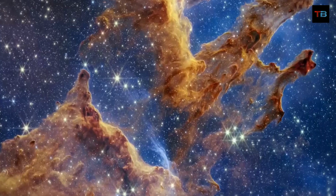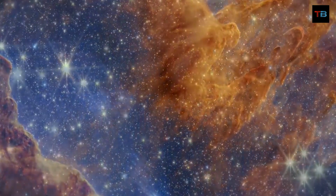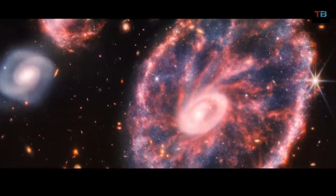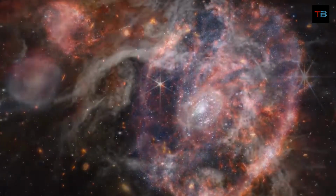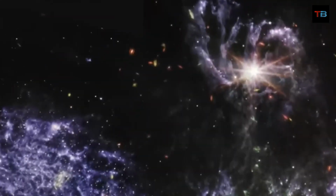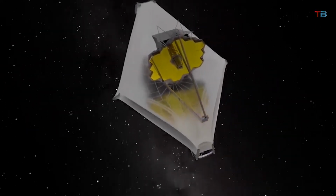But the most anticipated discovery came in September 2022 when NASA revealed Webb's first deep field. This composite image stitched together exposures from over 12 hours. Peering through time and space, the image showcased thousands of galaxies as they appeared more than 13 billion years ago, just after the Big Bang. Webb's early feats are only the beginning for NASA's revolutionary eye in the sky.